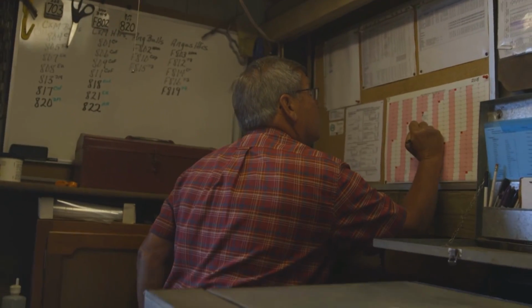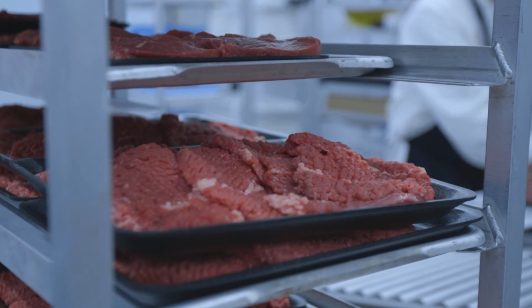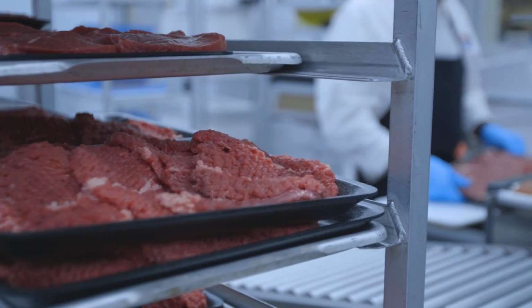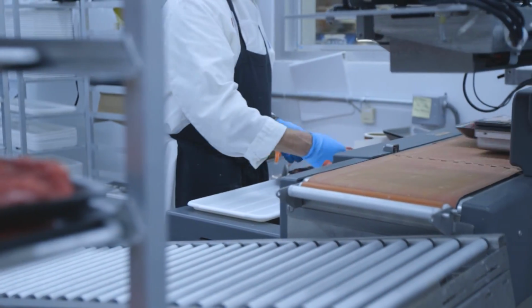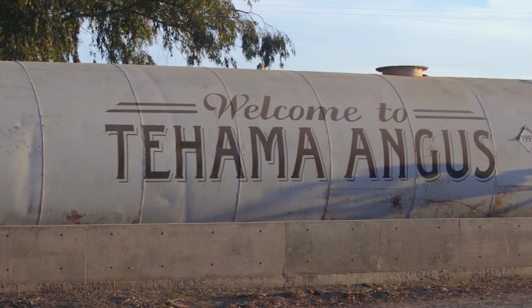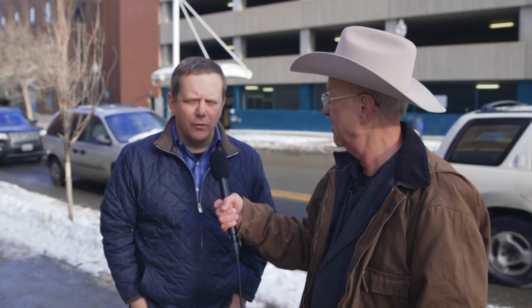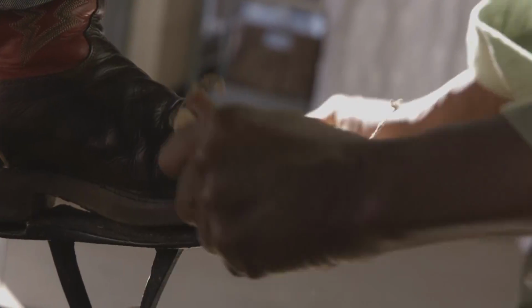Coming up on the Angus Report, we discuss the importance of proper synchronization protocol. Quality grading in beef cattle has made tremendous strides over the past decade, and it's not slowing down anytime soon. The MaternalPlus program is providing great value to Tehama Angus Ranch on the West Coast. And the 2019 National Western Stock Show is in full swing. We look back on some highlights from previous years. This is the Angus Report.